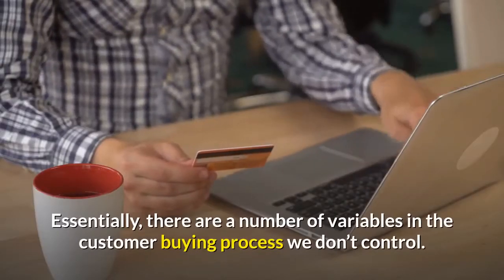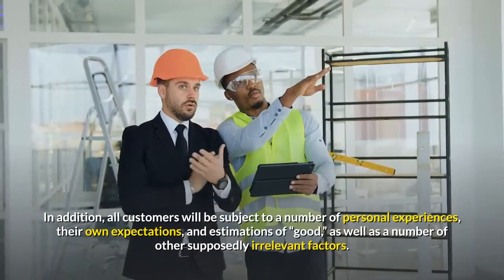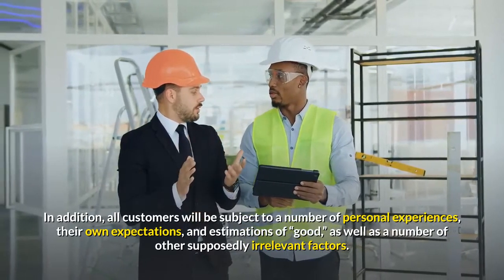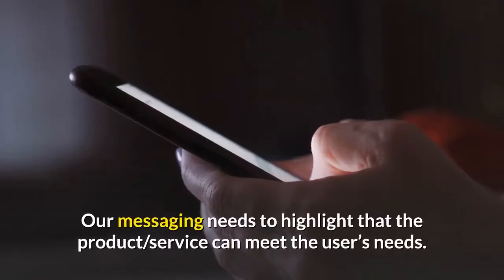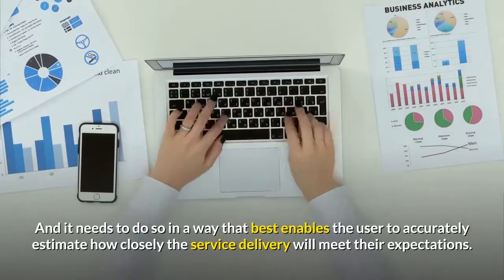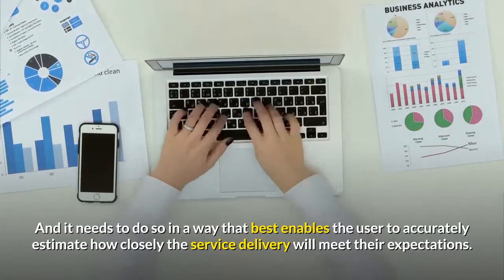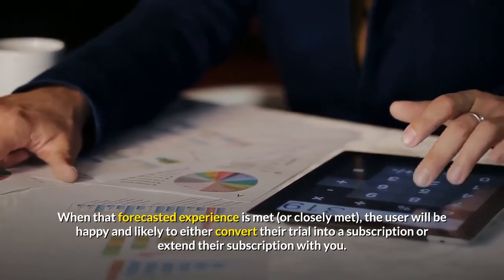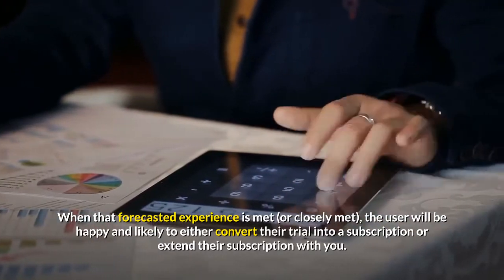Essentially, there are a number of variables in the customer buying process we don't control. In addition, all customers will be subject to a number of personal experiences, their own expectations, and estimations of good, as well as a number of other supposedly irrelevant factors. Our messaging needs to highlight that the product, service can meet the user's needs. And it needs to do so in a way that best enables the user to accurately estimate how closely the service delivery will meet their expectations. When that forecasted experience is met, or closely met, the user will be happy and likely to either convert their trial into a subscription or extend their subscription with you.